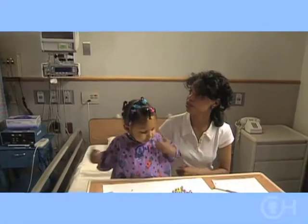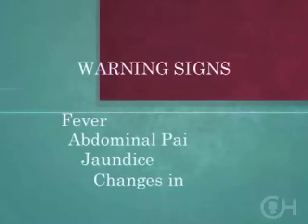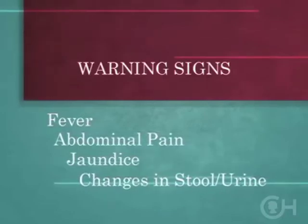After the transplant, especially in the first year, you will have to be on the lookout for signs of rejection. Early signs may include fever or abdominal pain. Later signs are jaundice, or a yellow color of the skin and eyes, and changes in stool or urine color.